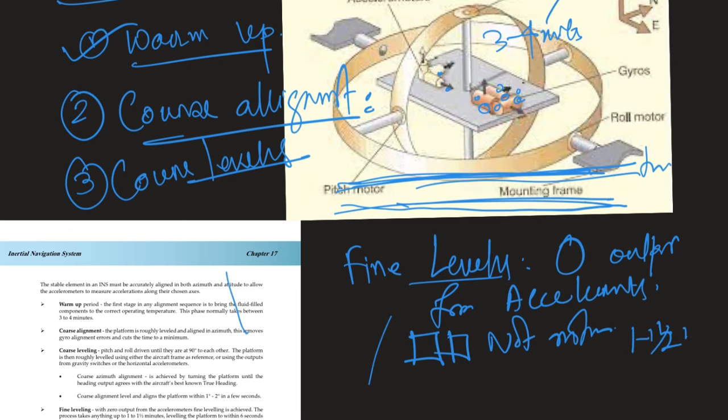So we can say the INS is aligned in align mode by entering the coordinates of the location and moving the switches to align mode. This will sense the earth's rotation and align the gyros with the local meridian. But during this process, aircraft velocity must be zero so that the gyros can only sense the earth's rotation and apply correction for gravity.